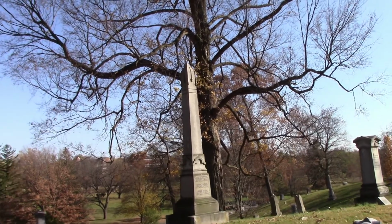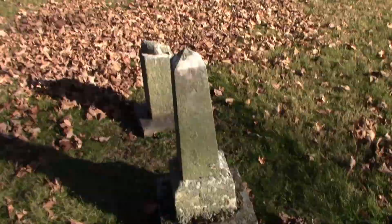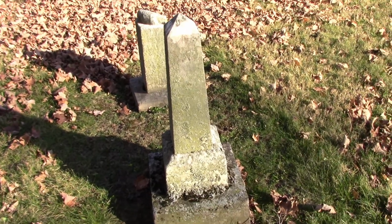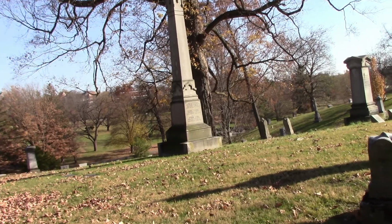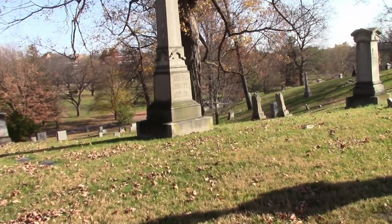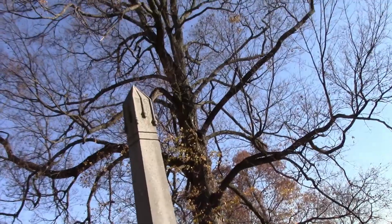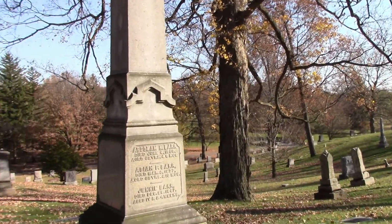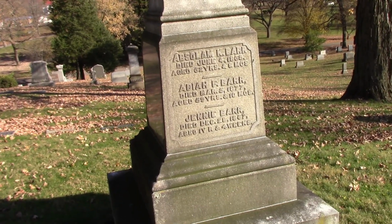Again, it's almost comical, you know. Giant obelisk. I don't know, man. I think I'll look at that one, though. Beautiful, isn't it? Absalom Bar. Abaya Bar. Jenny Bar.